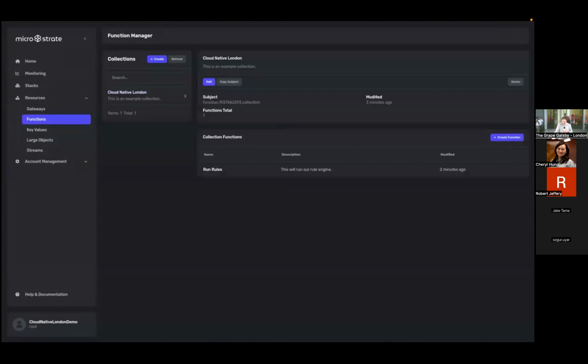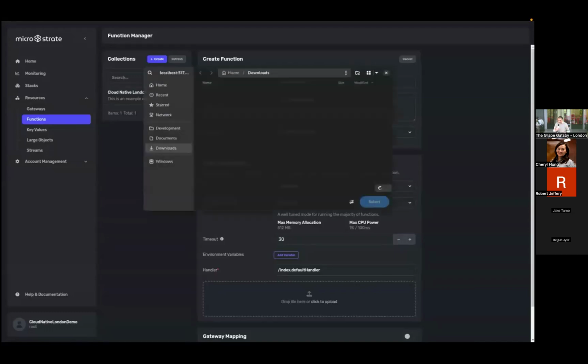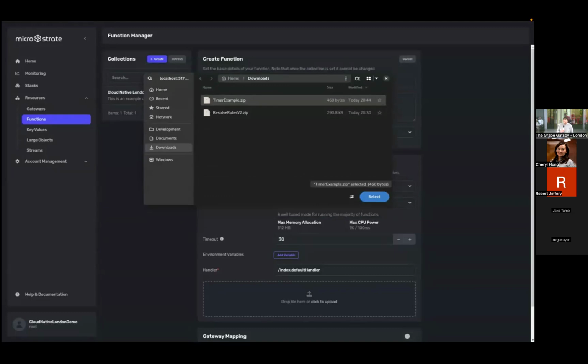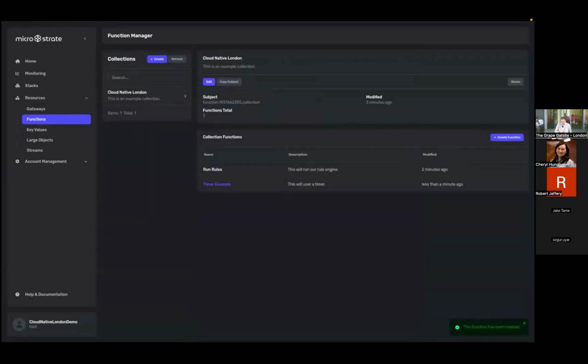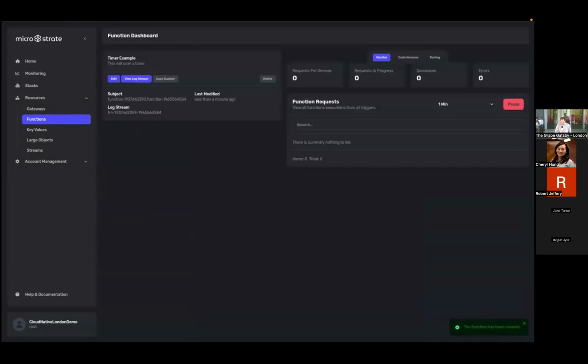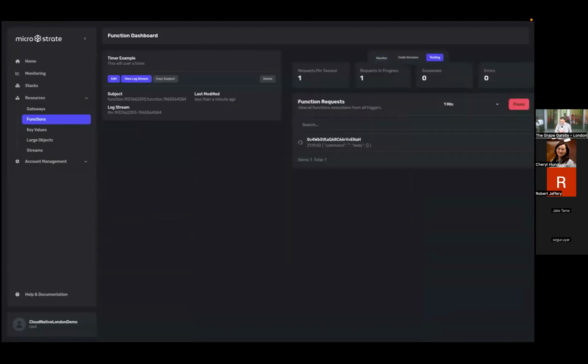Okay, so next thing we wanted to do is just show how we can actually monitor a function as it's being executed. So we're going to upload another function. This second function is what we call a timer function. It basically just logs out an answer at a time interval. So super simple. We'll upload that, create our second function, and we'll see it there in the list. We've left it in the same collection as the one before. And we're going to send that request and execute that.